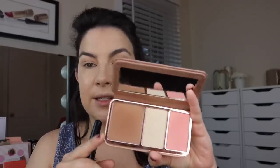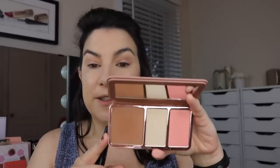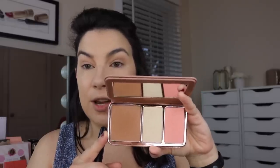We do have another thing I really like here. This face palette from ABH. The packaging is so cute. I really like it. It's a magnetic closure with a mirror inside, and it's their Italian Summer face palette. And I love the tones in here. This is so pretty. Beware, the bronzer is pigmented.